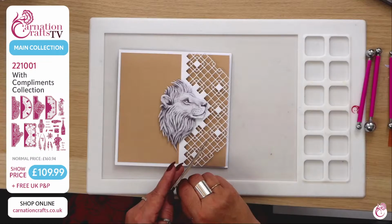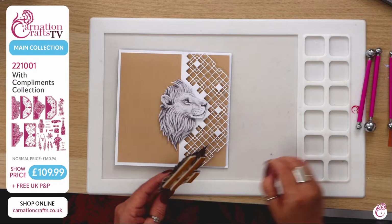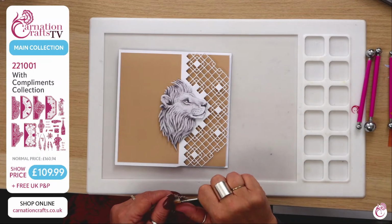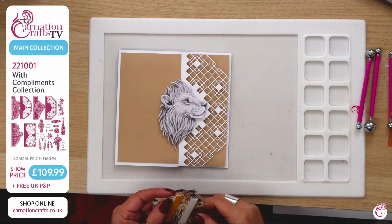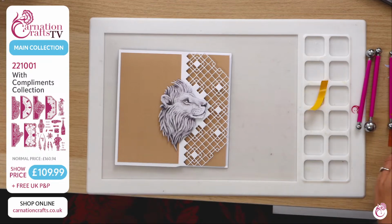So let's go in with the second fella, and I've got him lifted up on foam tape. This time I've got a little bit on his nose. This is going to drive me absolutely batty. I'm just thinking about it, looking at the monochrome line there. Hopefully you don't need sympathy cards very often, but that will make a lovely sympathy card, wouldn't it? Yeah, absolutely. It's so powerful in monochrome. There's something about it.